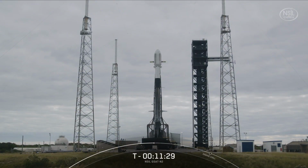You are looking at a live view of Falcon 9 awaiting liftoff at 1:31 p.m. Eastern Time from Space Launch Complex 40 at Cape Canaveral Space Force Station in Florida. Thank you all for tuning in to the GSAT-N2 mission. My name is Atticus Videra, and I'm a propulsion engineer here at SpaceX.